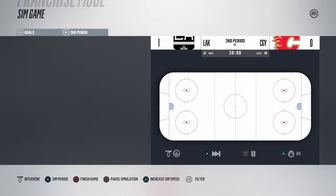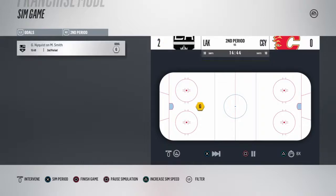Drew Doughty gets the first goal of the hockey game, beating Mike Smith. And then they get another one. Gus Nyquist is now a member of the LA Kings, so he makes it 2-0.